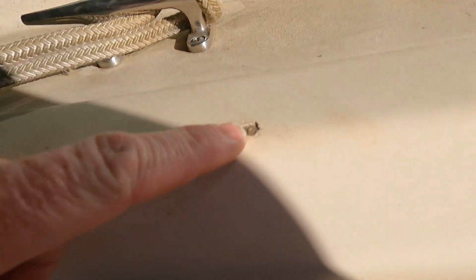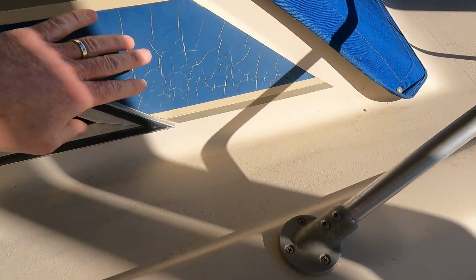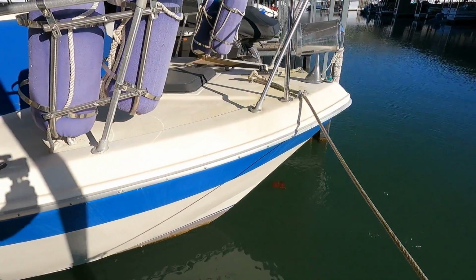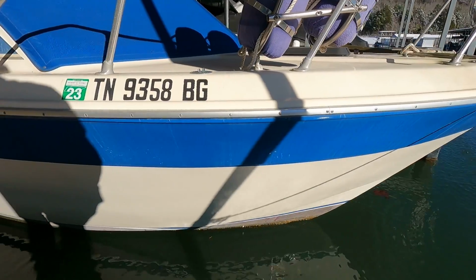And there were a few marks around the exterior here. Yeah, here's one right here. We've got a little bit of fiberglass showing here. And I think I pointed out on the other side a little bit of that stress cracking and that striping up here above the rub rail. Again, below the rub rail, I think this is going to clean up nice. A few little marks in that blue there.